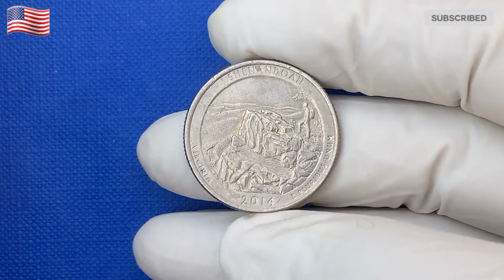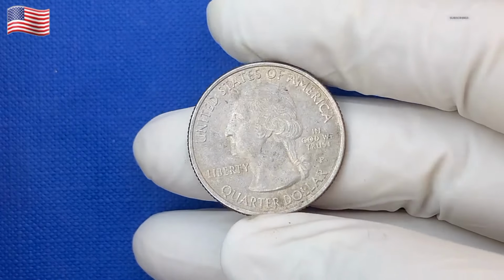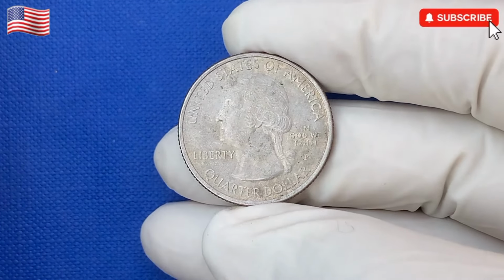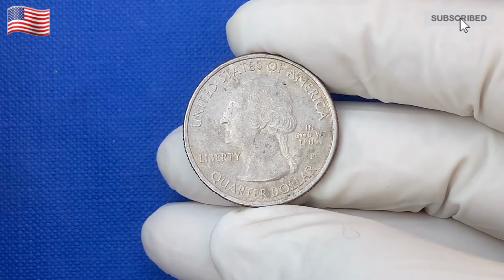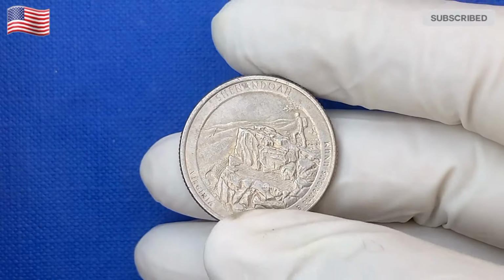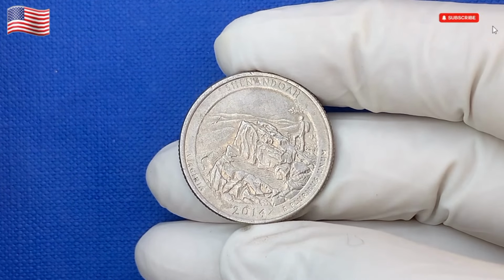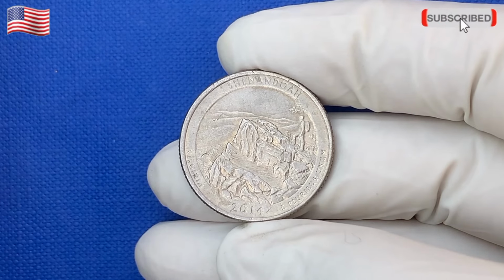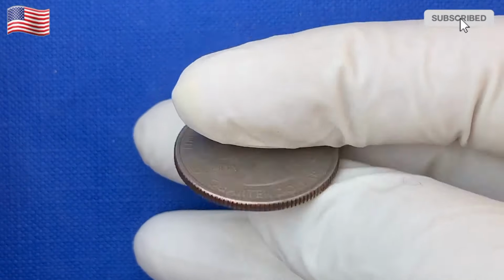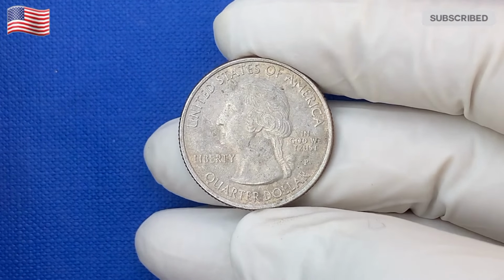If you happen to find a 2014 Washington quarter in perfect, uncirculated condition, you're already looking at a coin that could be worth far more than its face value of 25 cents. In fact, a pristine example of the 2014 Washington quarter, especially one with the Great Smoky Mountains design, can be worth thousands of dollars, particularly if it's graded by a professional coin grading service. A mint-condition coin, which has been carefully preserved and kept in a protective holder, is a highly valuable asset for collectors, and that's where the true worth lies.